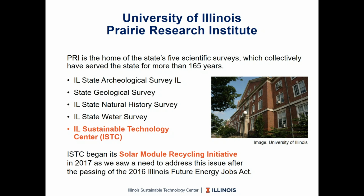Specifically, I am out of the Illinois Sustainable Technology Center, and through our center, we integrate applied research and technical assistance to assist the citizens, businesses, and government agencies in the state to prevent pollution and conserve resources. We also work on waste reduction to better protect health and the environment.